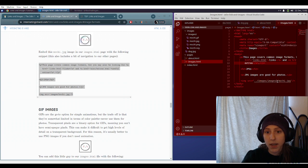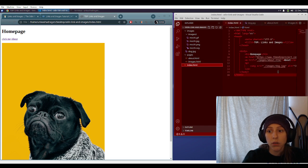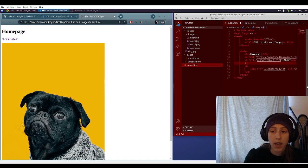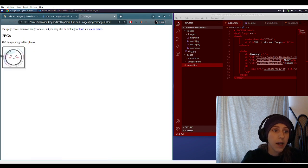So I'm going to save this, go back to our link here, and then see what our, oh, but I need to include the link to our images tab. So I'm just going to put here a href equals /pages/images, close bracket. This will be images. Okay. There we go. And now we have our little mochi.